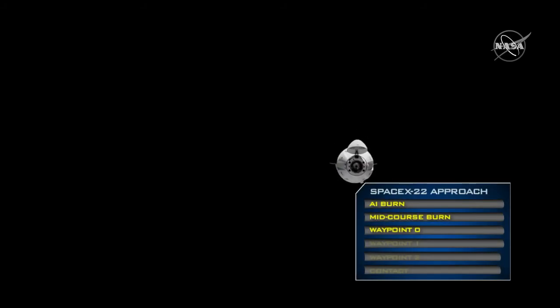Cargo Dragon is now about 340 meters away from the International Space Station, again waiting on that next milestone, which is Waypoint 1, coming at 220 meters, which will put Dragon directly in front of the docking axis. Waypoint 1 expected to come in about 8 minutes.